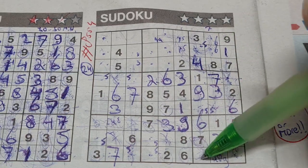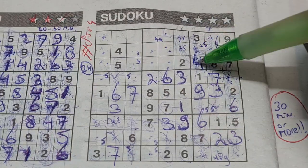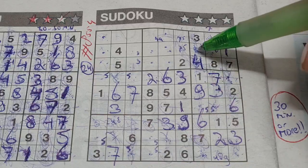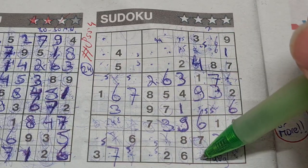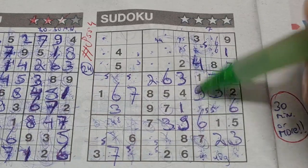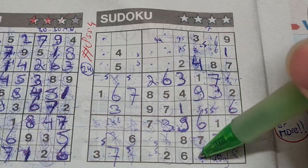5. Well, 3 missing numbers in this column. Those missing numbers are the 1, the 2 is missing, the 3, the 4, 5 is missing, the 6, the 7, and the 8 is missing. 2, 5, 8. 258, and look, this box can be 2.